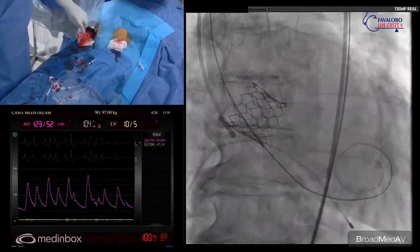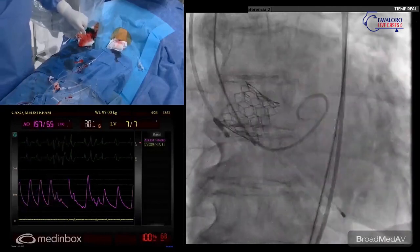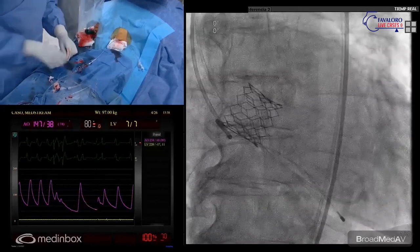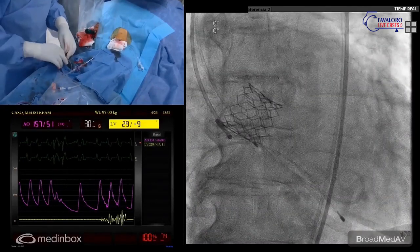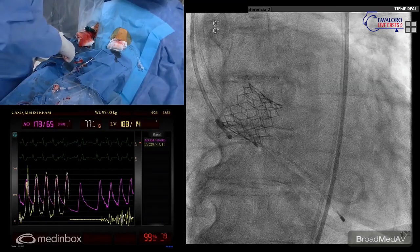Probably it's not a good valve or expandable technology in small annulus. In those cases, I prefer to have a supra-annular position of the valve, that is, a self-expandable technology.